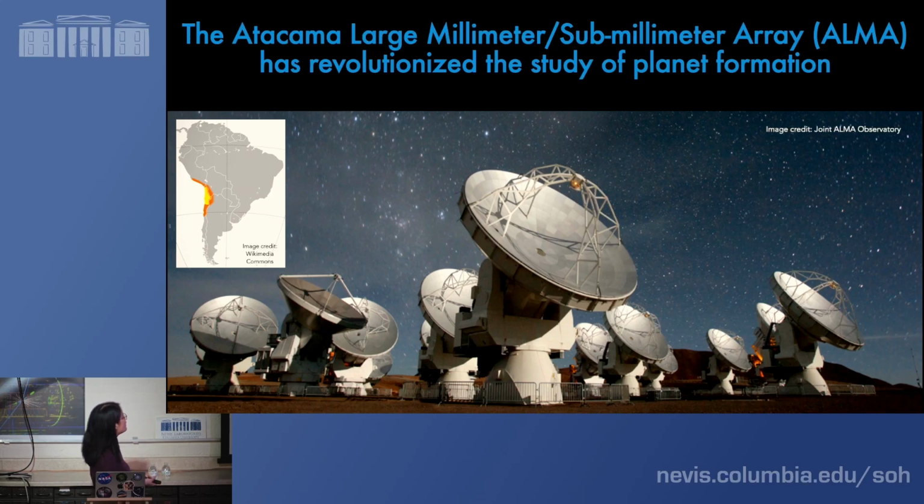A bit more than a decade ago, the Atacama Large Millimeter Array, or ALMA for short, came online. ALMA is a huge telescope array in the Atacama Desert of Chile, and they put all these telescopes together and got really close to doing actual science operations. And the reason it's located in Chile is because there's a high and dry site far from people that has great weather for observing.